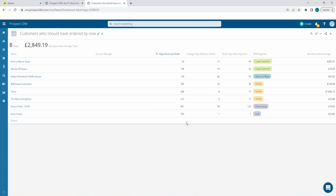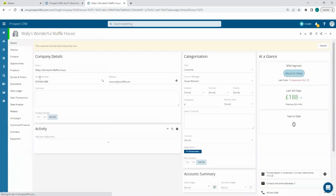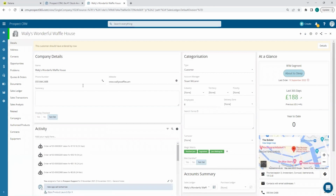And this is all driven by the buying patterns we glean from the Katana sales history that we're continuously importing and updating. This not only shows who we should be calling, but it also highlights customers who might be a churn risk early on. From here, I can also open a customer record, and I can see the usual CRM information like company details, activity feed, a place to store and manage contacts, sales opportunities to help you manage prospects to gain more customers, customer service problems, quotes and orders, and so on.